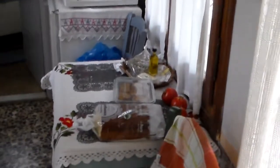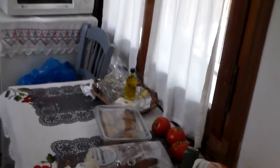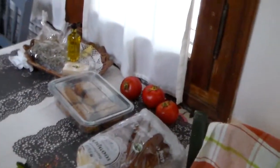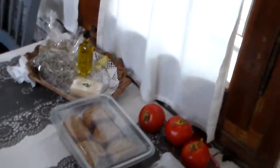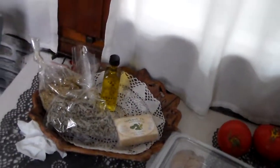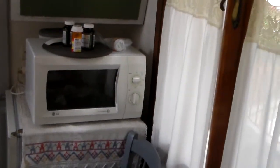Tula, so-so English, but left me some goodies, some Greek type of bread. It's a sweet bread. Those are my tomatoes I bought at the local store. Some very hard type of bread that's probably good for dunking in coffee. She left me a bar of soap, a little jar of olive oil, some oregano, and some mountain tea, which is sage. And back up just a bit. Microwave.